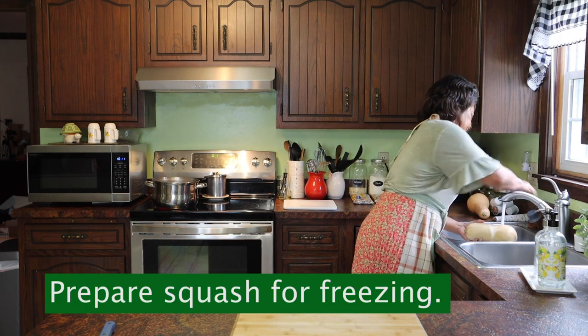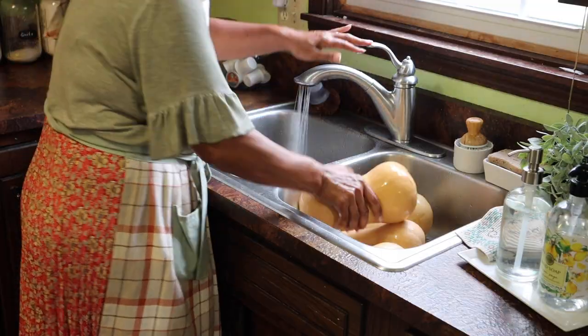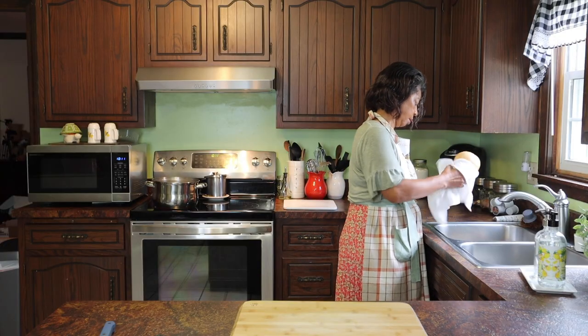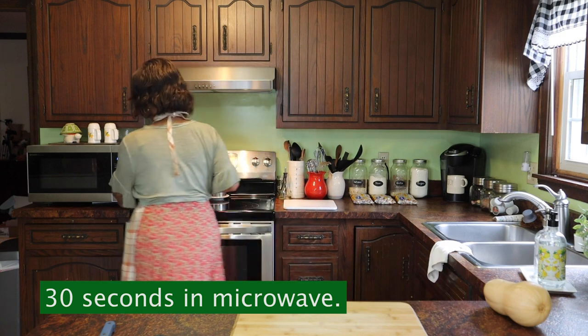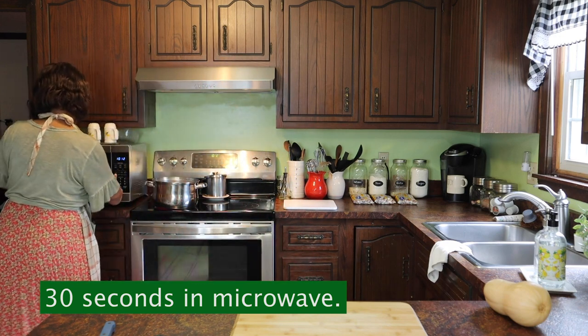A friend gave us some butternut squash and I needed to prepare it for the freezer. Thirty seconds in the microwave softens it up just enough to make it easier to peel.